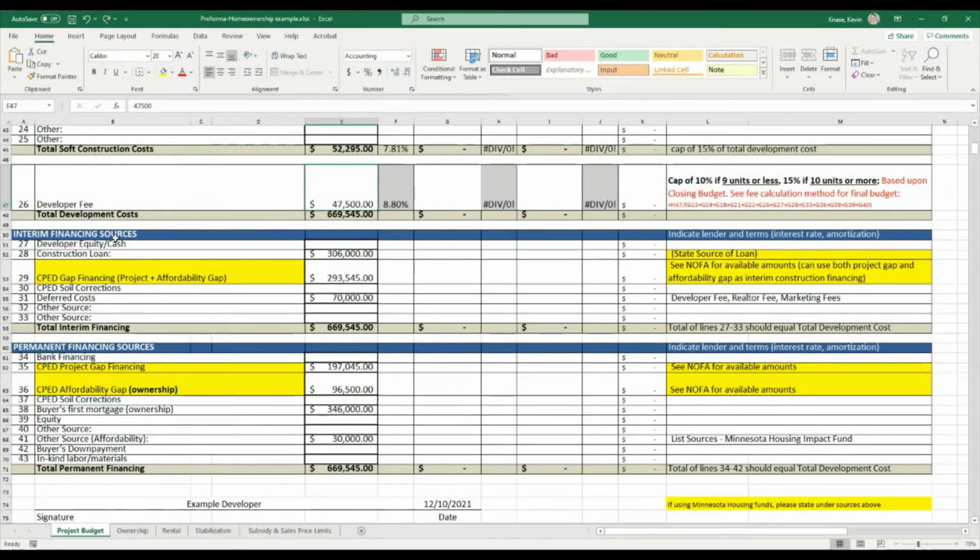Further along, we have sections for your sources, and those are your interim financing sources, which is really your sources of financing as you are constructing the project. And then we have a permanent financing section, which is your sources once you've completed the project and you're selling the unit or units. In this example, the applicant is asking for a combined amount of $293,545 from the city. That would be a combination of both the project and affordability gap that's available to the project. The developer then would need to provide documentation of financing.